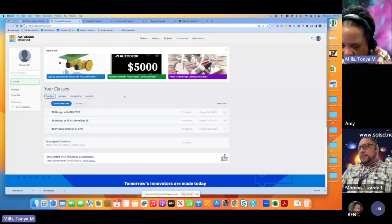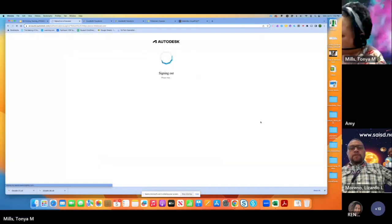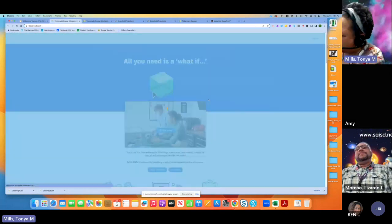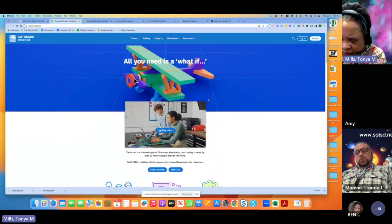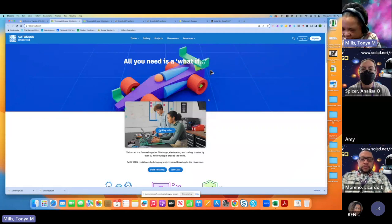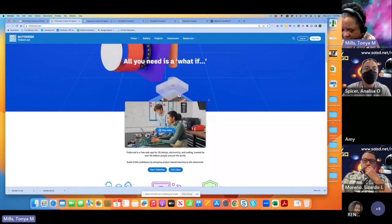Let's see. I would like for you all to, and I'm going to log out. If we leave today with anything, I want you all to have your own Tinkercad accounts. How many people do not have a Tinkercad account yet? Okay. I have a couple of people who don't. So I'm going to walk you through the process right here and make sure that you guys have at least that Tinkercad educator account created.